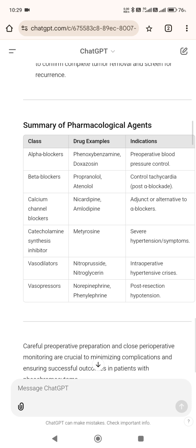Summary of pharmacological agents, class, examples, indications. Alpha blockers: phenoxybenzamine, doxazosin, preoperative blood pressure control. Beta blockers: propranolol, atenolol, control tachycardia, after alpha blockade.